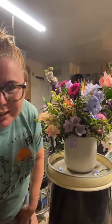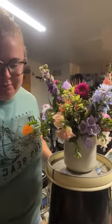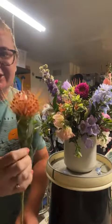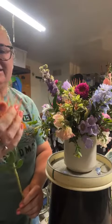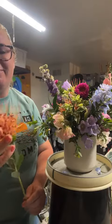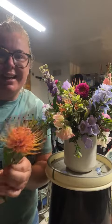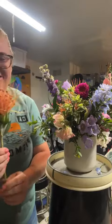Spiny things. Do all florists use it? No. Is this what you're talking about, Georgia? These are called, I've said it like six times, but I can't remember the name. Pin cushion proteas. This is just a flower. If a florist wants to use them, they can. If they don't want to, they don't have to.